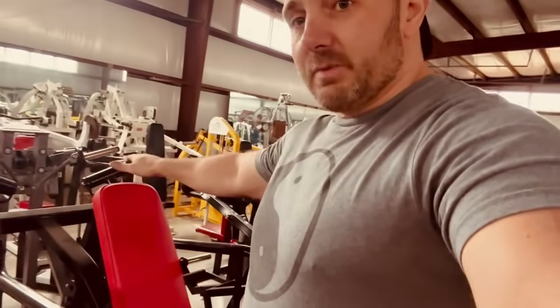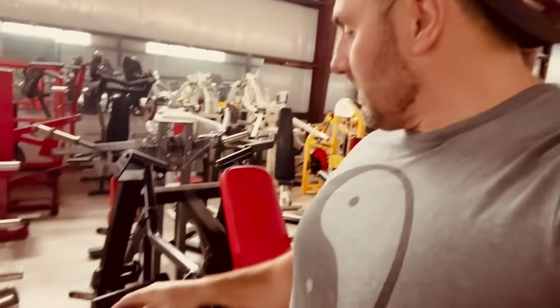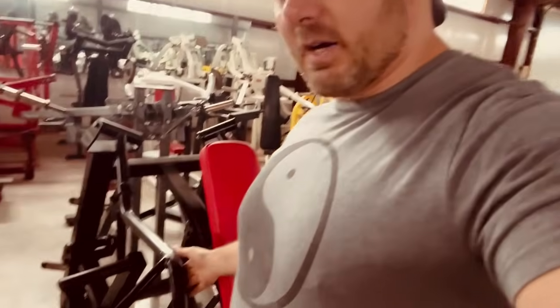The ability to adjust the pad back and forth to increase stretch, and increase upper chest versus mid and lower chest, and the altered strength curve make it absolutely phenomenal. This could be my number one. As you'll see, I just kind of have a preference for leg machines sometimes. But absolutely phenomenal machine in its modified form.